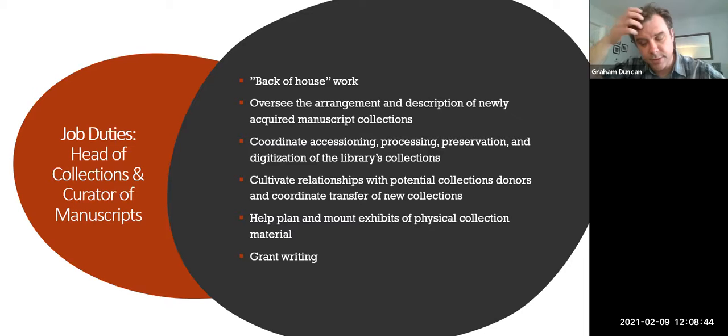We have a digital collections unit within university libraries. And so it's a small unit, but they do a lot of work, but it takes some coordination to make sure that we're getting the materials that folks want available online. I work a lot with potential collection donors to help transfer their materials to the Caroliniana. Those are, again, as with the manuscripts, they can range from individual people with family papers or their own papers, all the way up to businesses to help transfer their records to us.